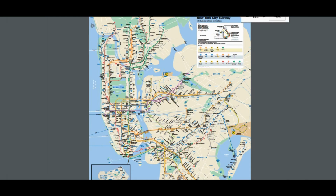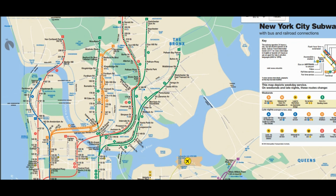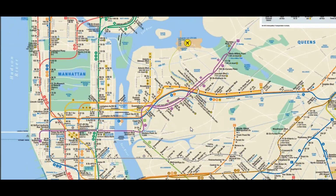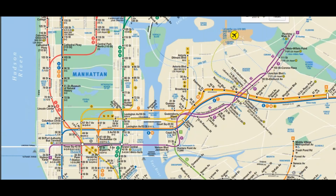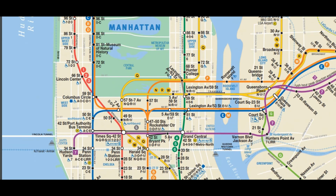So this is New York City subway and mass transit system. And we've been looking at Manhattan, in particular that section of Manhattan around Columbus Circle. So this is Columbus Circle.